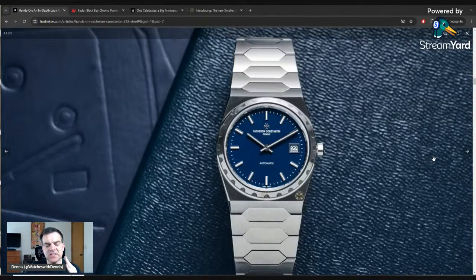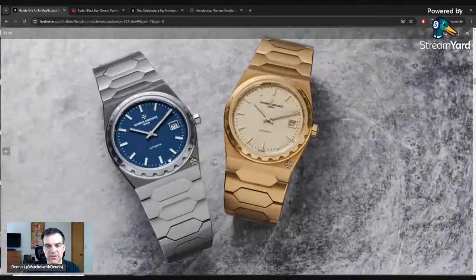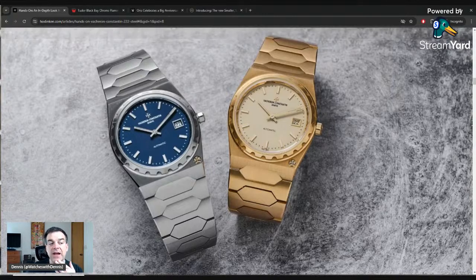Specification wise, it's essentially identical to the gold version, except it's now in steel. There are some gold elements. Again, much like Rolex, we've got gold hands. I believe the indices are gold. You have the gold Maltese cross. You have a gold rotor. So you can kind of see the two here side by side, just so you get a sense of it. Blue dial, matte dial in this instance versus the radiant blue. That's very popular. I think the most popular of the standard time plus date VC Overseas models.